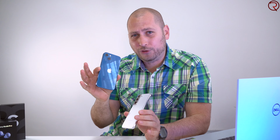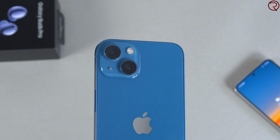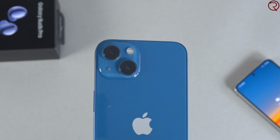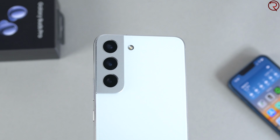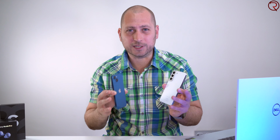So on the back of the iPhone 13 we only have 2 cameras, on the back of the S22 we get 3 cameras, so we have an extra telephoto lens. To get a telephoto lens on the iPhone you do have to buy the next model, which would be the iPhone 13 Pro. So again, you'd have to spend more money to get kind of the same.